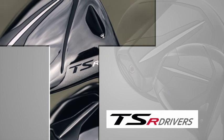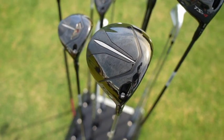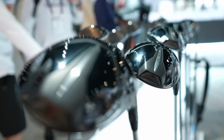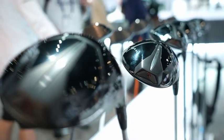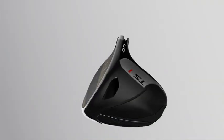At Titleist, we want to make sure we have products for all types of golfers. We want to maximize performance for all player types. So we are introducing TSR1, and it's all about speed through lightweight design. The biggest difference here is the build configuration. This is a 270-gram driver, so we get some weight savings from the head, the shaft, and the grip.